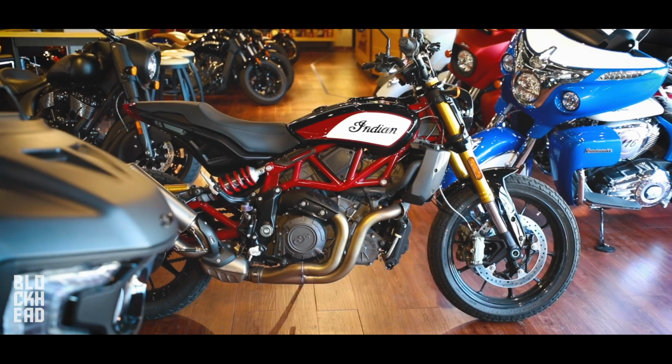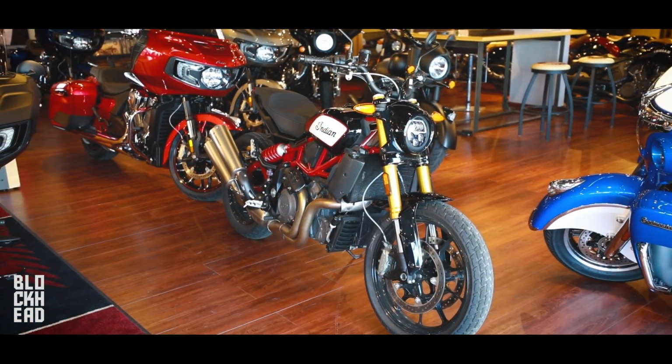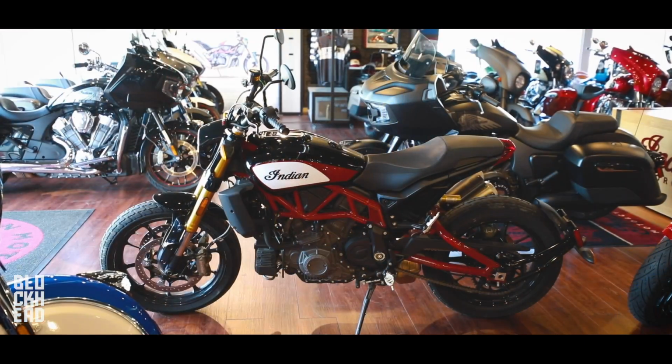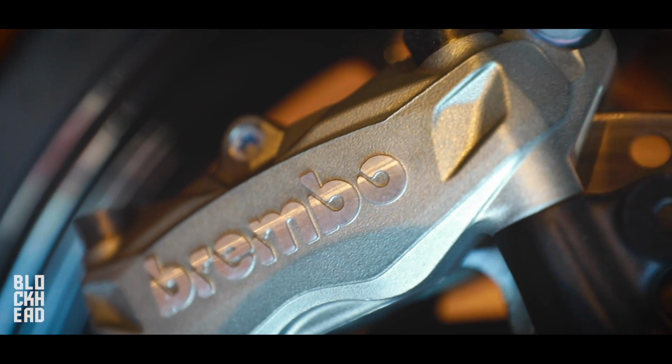So this bike made an absolute ton of waves whenever they dropped the concept of it. Finally got it into production. Some people were kind of like, oh, the pipes were consumer grade or whatever. But then with the Akrapovič on it, you said it comes with the Akrapovič? Yeah, man, it looks really good. I'm impressed. I'm really looking forward to riding this thing.